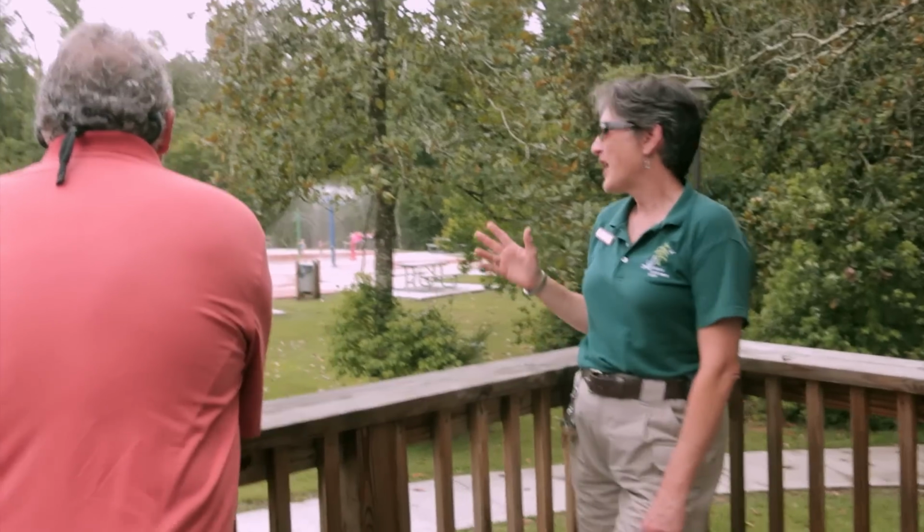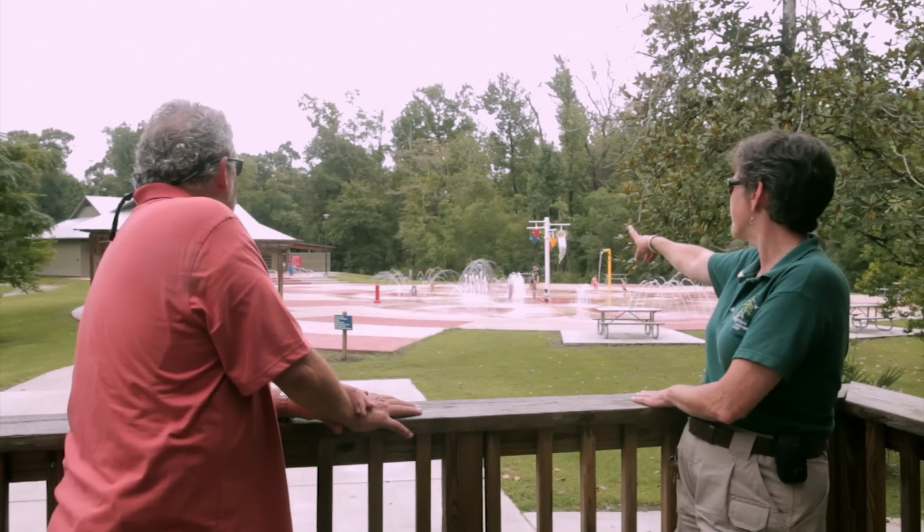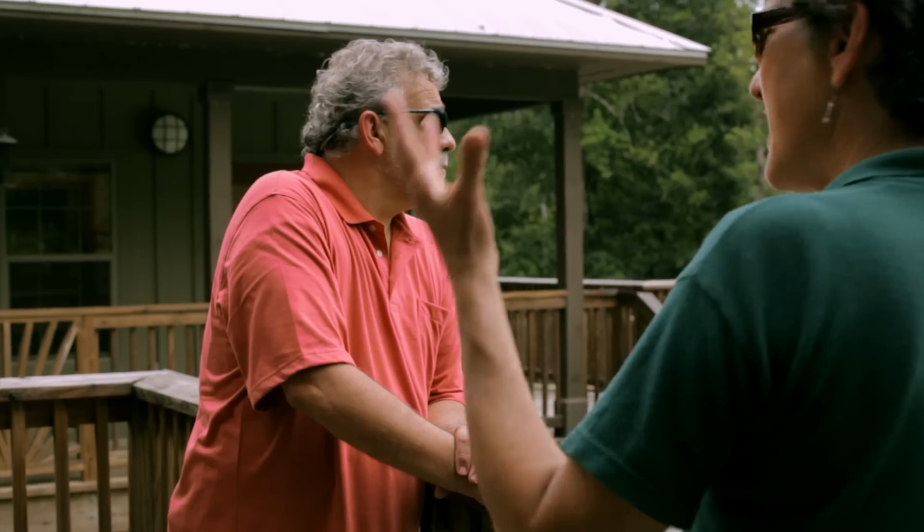Now, what's all this hydration going on back here? Well, this is our splash pad. As you saw a while ago, it's motion activated. So if the kids aren't running around, the water shuts off. And when they run in front of the red bollards out there, it becomes activated and the water flows.